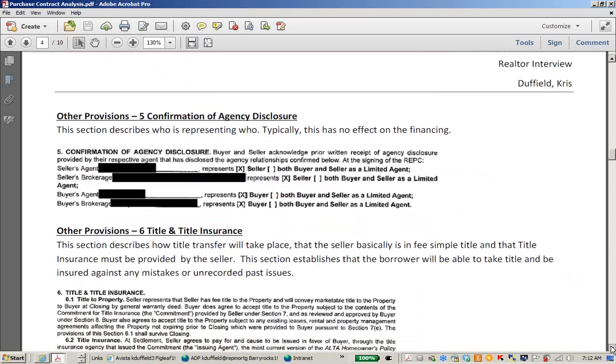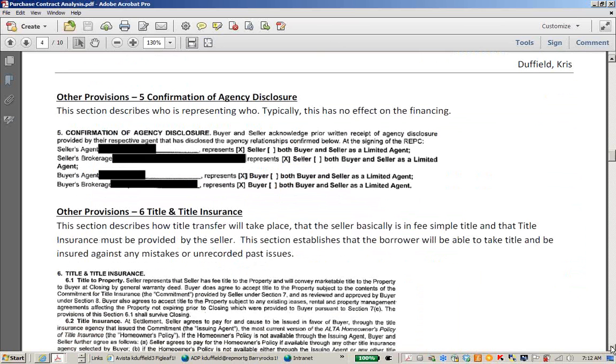Okay, other provisions. Provision 5, confirming of agency disclosure. This basically describes who's representing who. We don't really get any conditions out of this provision. It just states what agent is representing the buyer and seller.